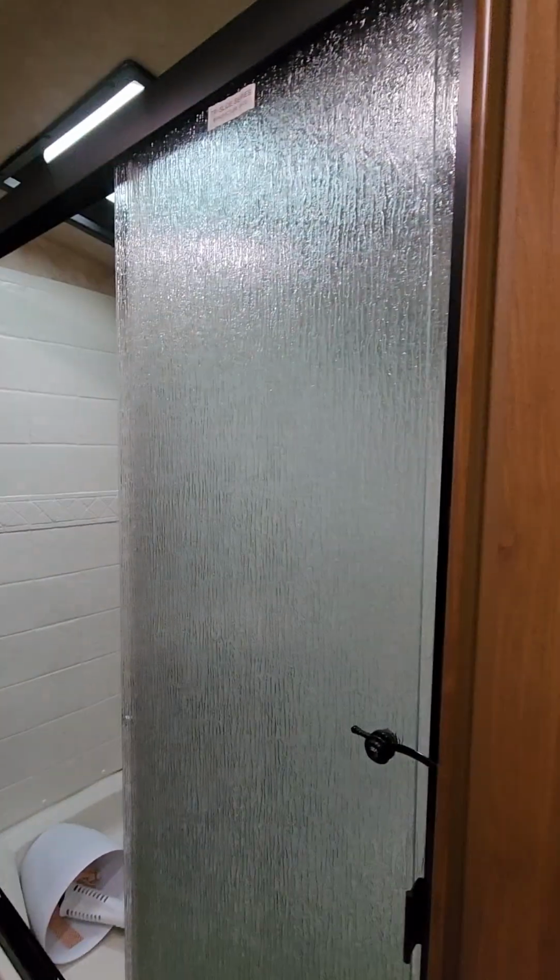This is the bathroom. So the bathroom is good sized. So this is the shower. It's going to be really hard to show you guys here, but this door is 3 panels. So good sized here. And then the storage in this bathroom is amazing. So this is really deep and it goes all the way down there. So I have a lot of storage.